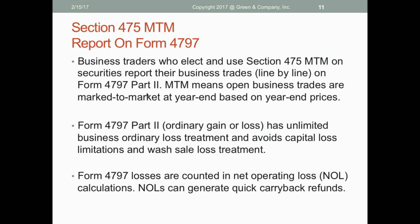Section 475, mark-to-market accounting, which if you've never heard of it, folks, that's one thing you want to take away from this session. That's tax loss insurance for traders. That gets you out of the capital loss limitation and gives you a big business loss. That goes on Form 4797. Business traders who elect and use 475 on securities still report their trades line by line, like 8949, on Form 4797 Part 2.